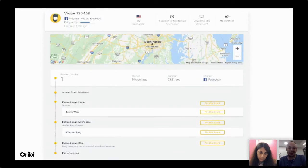So our initial optimization step will probably be, seems like the blog is pretty interesting, but let's remove the link to the blog from the men's collection page, to make sure people actually add items to their cart instead of leaving our website. So this is something that can be very low-hanging fruit that can really dramatically impact how we optimize our website.